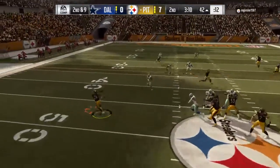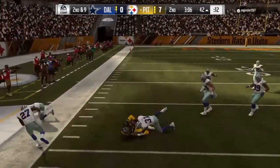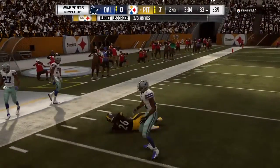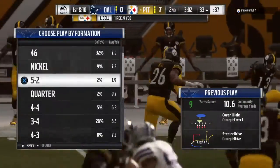On 2nd down, Roethlisberger goes underneath for Bell. And he's going to get it down to the 33-yard line here. It's a 9-yard gain, and it keeps the drive moving.